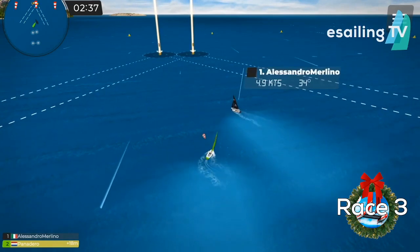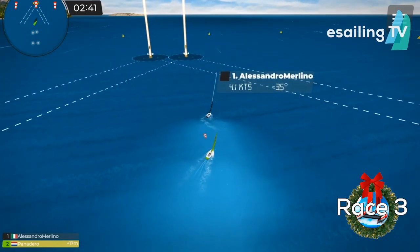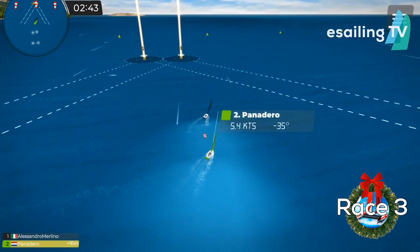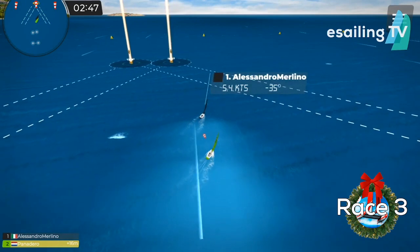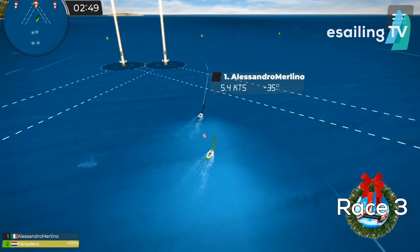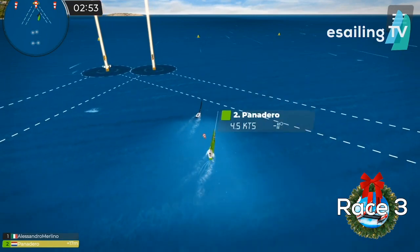So going upwind again, Panadero needs to do some magic. It's 18 meters behind still, 17 meters. It means that he's still back in the race. 60 meters, he's winning momentum, but caught a little bit in wind shadow by the Italian skipper. See how he's throwing dirty air back on him.